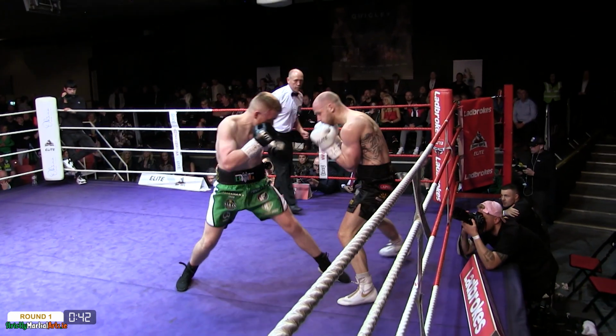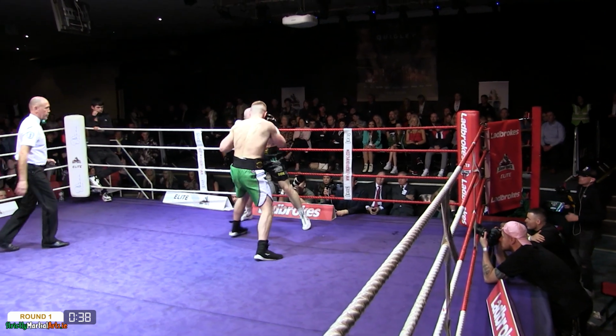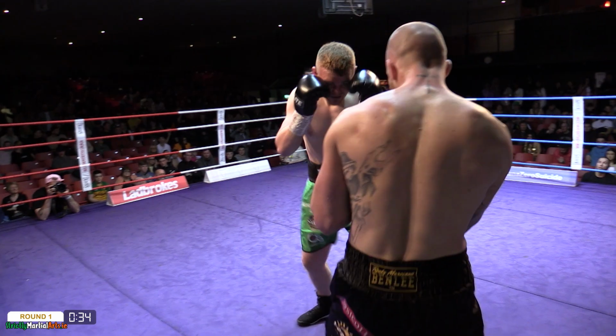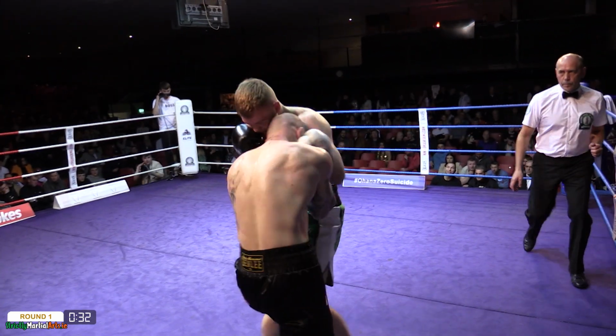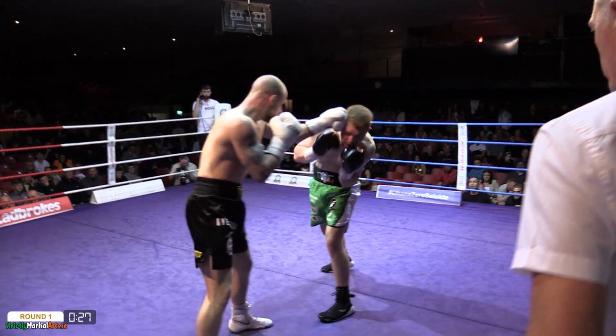But you can see Brad's just wearing him down. He's walking him down. He's taking his time. You see these wee little touches where he's just touching the guard, and then getting it open for a power shot. This is what's going to get Brad an early night.